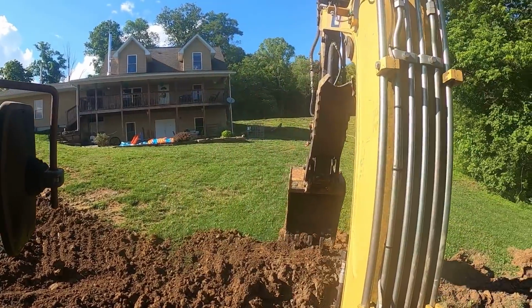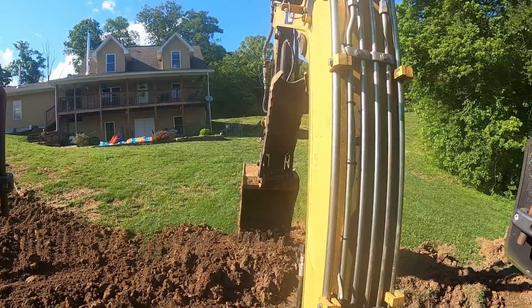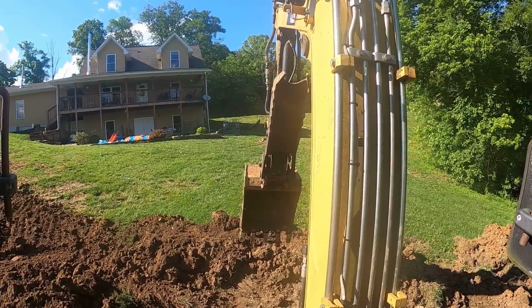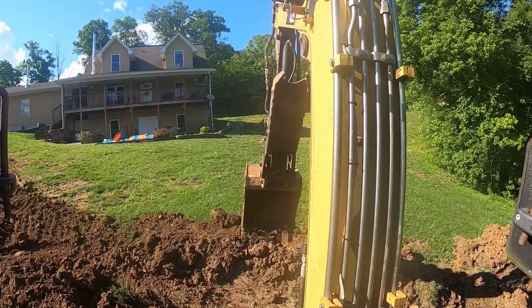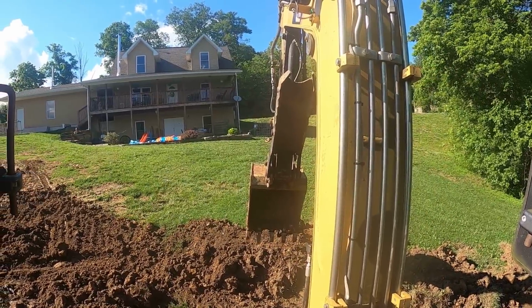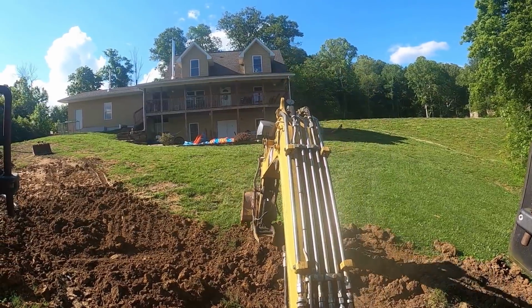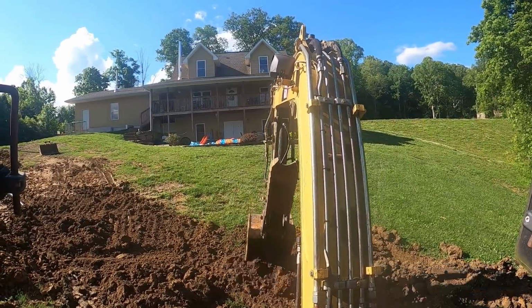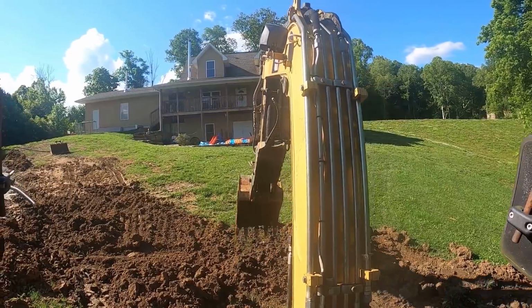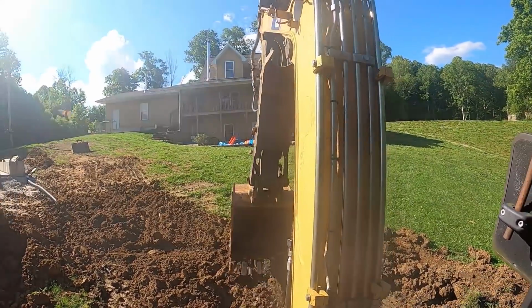It is really sloppy out here. I'm trying to get square with the ditch so that I can just backfill, but it just doesn't want to stay where I want it to stay because it's really sloppy on that edge, because that pipe's been running water down through here ever since I installed it. It's doing its job. I just didn't get it installed quick enough because we've been busy and this, that, and the other, so we'll deal with it as we can.